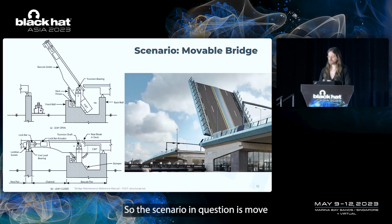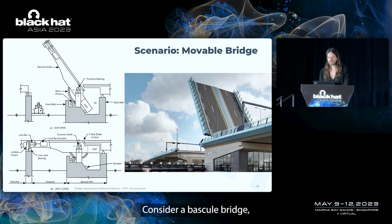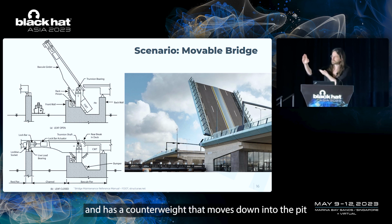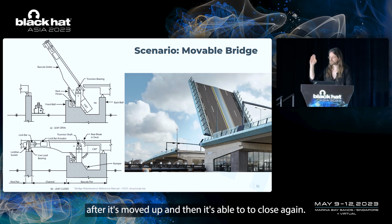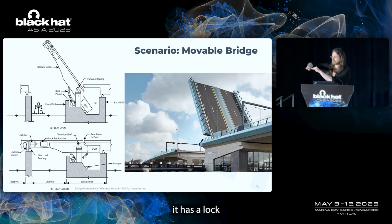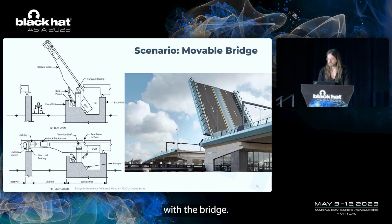So the scenario in question is modeled after movable bridge infrastructures. Consider a bascule bridge, which you can see on the right of the slide. This is a type of movable bridge where the bridge leaf moves up and has a counterweight that moves down into the pit and essentially holds it there after it's moved up, and then it's able to close again. And when it closes, it has a lock bar that is inside of the bridge and then slides out to make sure that the leaf is in place with the bridge.